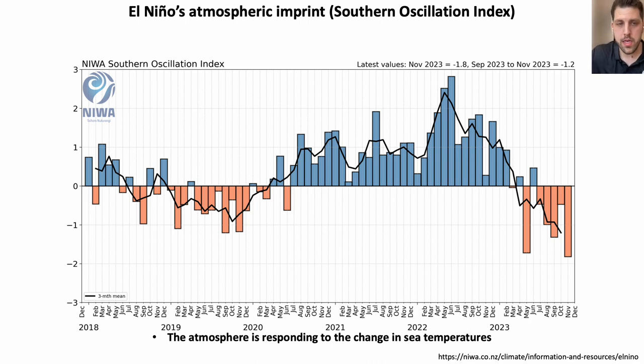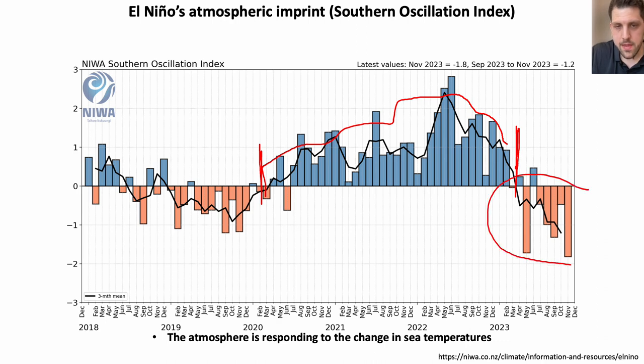When the Southern Oscillation Index is positive, we tend to have La Nina-like patterns, and you can see very clearly these blue colors here, which constituted the big triple-dip La Nina that we had between 2020 and 2023. But more recently, we've seen the Southern Oscillation Index start to trend negative, and that is a sign that the atmosphere is starting to respond to those changes in ocean temperature, and that the atmosphere is trending in an El Nino-like direction. And it was a little bit sluggish.